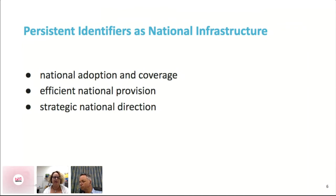And that is why the ARDC invests in having such a wide range of identifier services available to the sector at low or no cost. The cost is on their end in terms of implementing it, but they're not being charged to access things like digital object identifiers, handles, IGSNs, and so forth. And we also think it's really important to have strategic national direction.